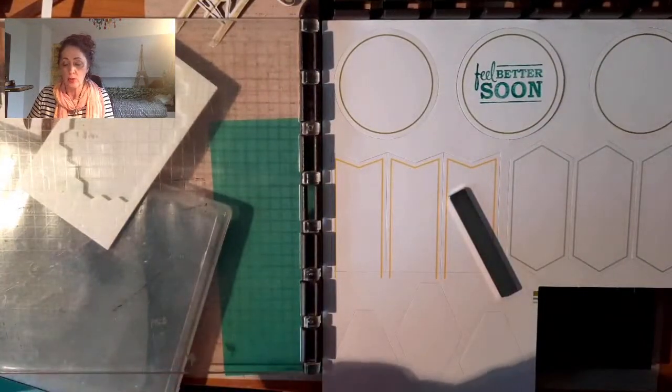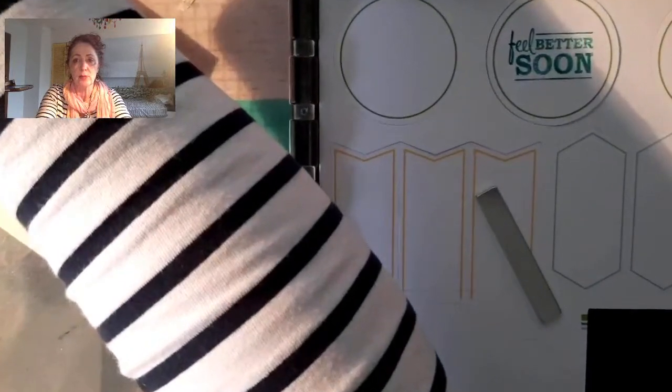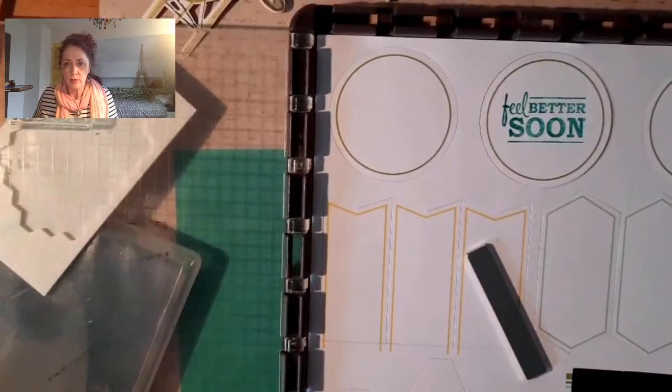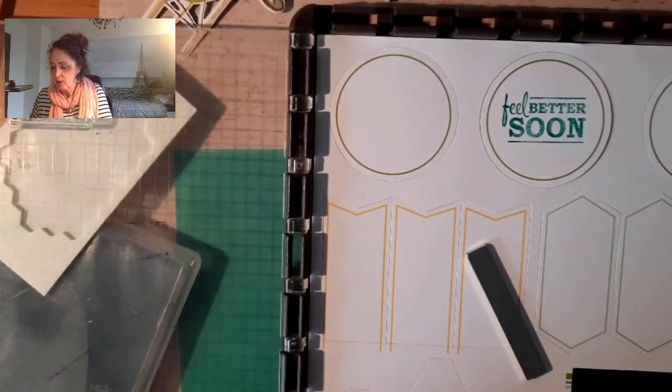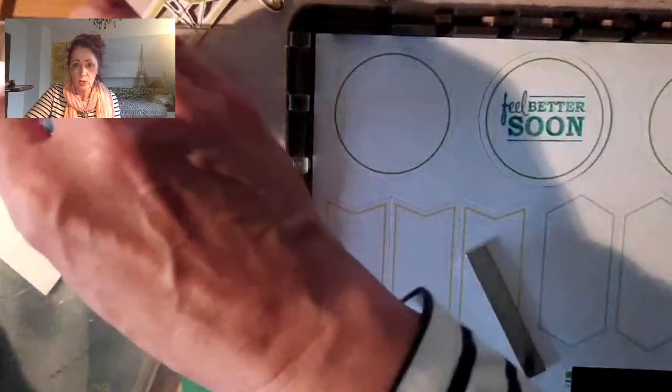So I'm going to zoom it in a little bit, and then you guys can see what I mean when I say that it's mottled. Take a look. See how the letters are kind of not solid? They look a little bit watercolory, almost like a sponge. Okay, so we're just going to ink it up again.